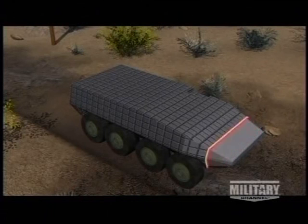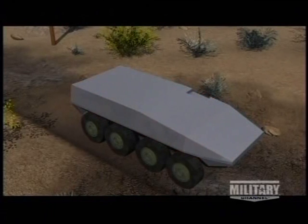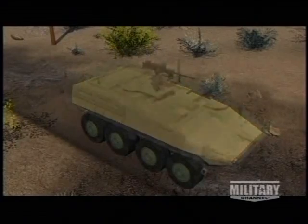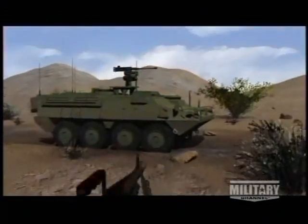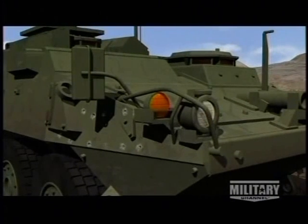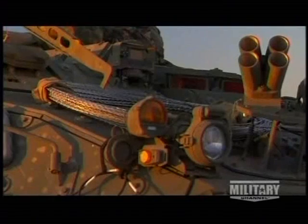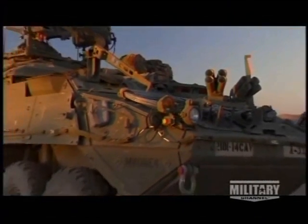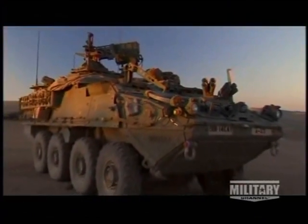The next layer is a quarter inch of steel, reinforced with a half inch of Kevlar. If a round hits the Stryker, the ceramic armor shatters, dispersing the blast across the tile's surface, and the Kevlar reinforced steel bends to absorb the kinetic energy. This multi-layered armor enables the Stryker to withstand a direct hit from a 14.5 millimeter heavy machine gun.